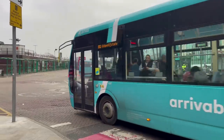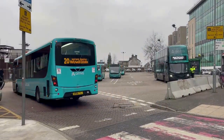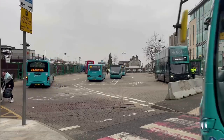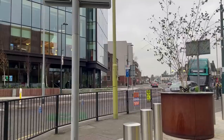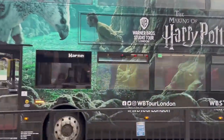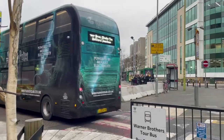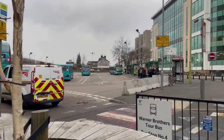A large forecourt bus station is adjacent to the mainline station, with bus routes serving various destinations around Hertfordshire, but two of these, the 142 and 258, head into the Greater London area. In addition to this, many passengers who come from the trains line up outside bus stop number 4 to board one of the many shuttle buses that take them to the Warner Brothers Studios, where filming of the Harry Potter movies took place.